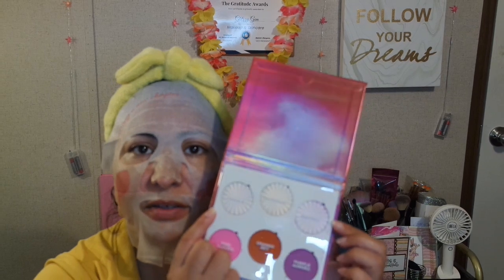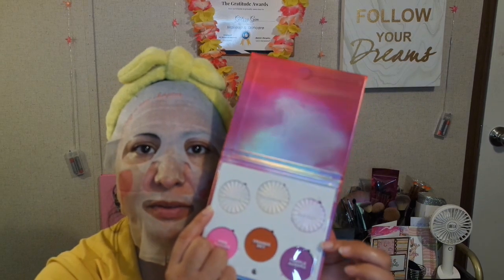Really orange in person. So the highlighters at the top, this one with the pink on top of the pink, this one's called Cloud 9. Daydream is the one in the middle, and then we have Fantasy on the end here, above the purple one. So these are supposed to complement each other. We'll see how that does.